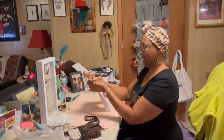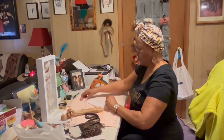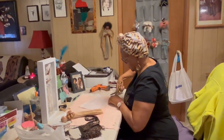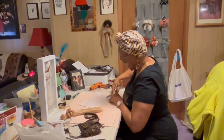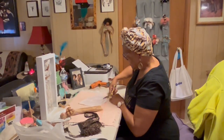I'm going to cut some of this down because that's too much for her. So I'll cut a little of it off, and then we'll seam it up. Oops. And then we'll see what happens. So we kind of measure it.